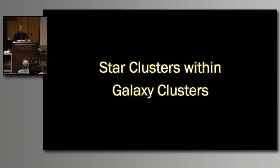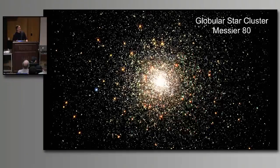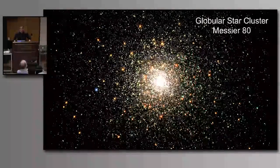Star clusters within galaxy clusters. I was actually just having a discussion with one of our writers today. She was just getting annoyed with having to write the word cluster so many times, and it can mean so many different things. Well, let's start with the star clusters, because this is the globular star cluster Messier 80.